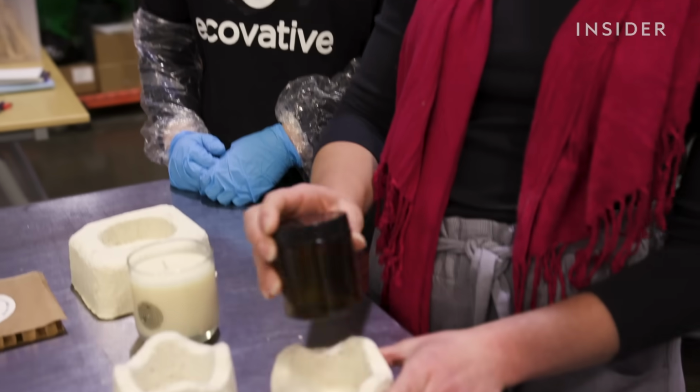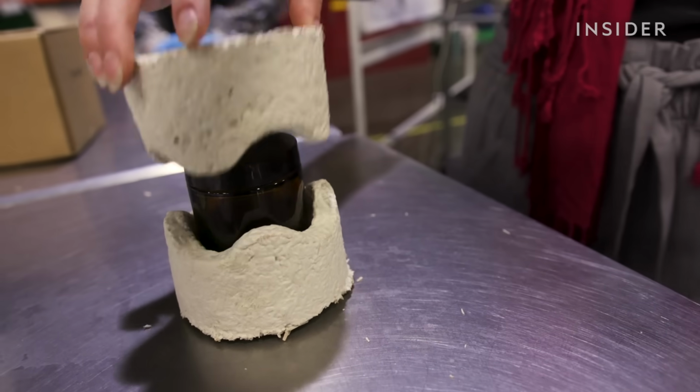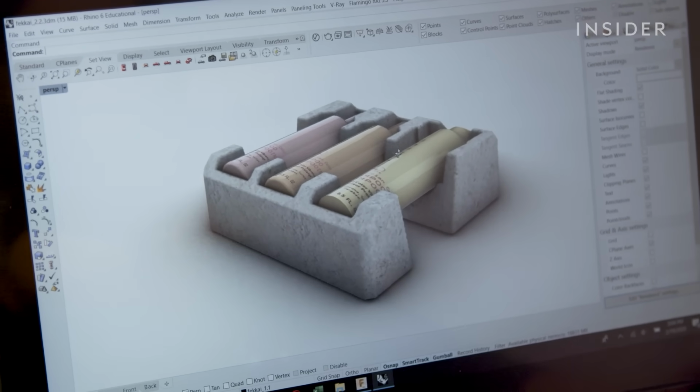So this jar, and it fits really nice in there. The final material is a little bit heavier than styrofoam, but velvety soft to the touch. This packaging breaks down in just 30 days.